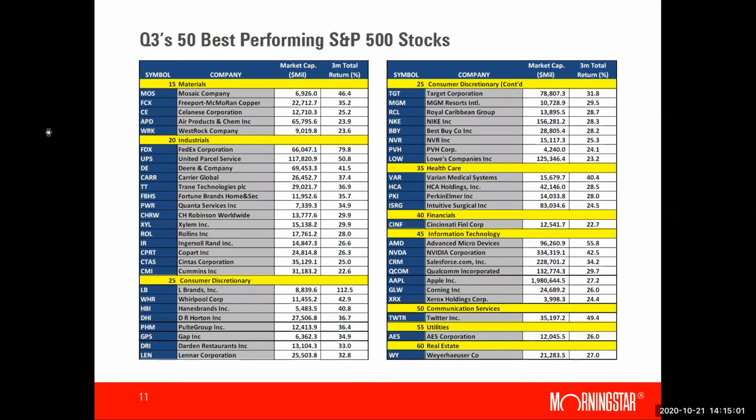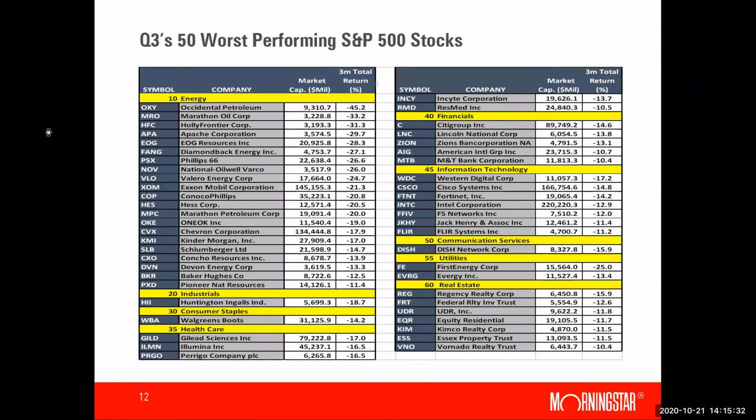The 50 best performing stocks in the S&P 500, a significant group of industrials and consumer discretionary here, but overall it's been fairly broad-based. And then under IT, you can see AMD, some of the chip makers, NVIDIA posting huge returns. Some of the worst performing stocks, no surprise. We have a lot of energy, and then a mixed bag from there.